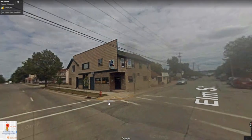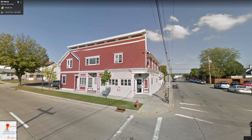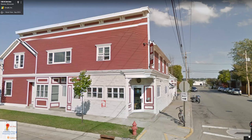So one of the problems I have been having with the Google Map view is that a lot of Wisconsin doesn't seem to have been photographed with the Google Street View car since about 2008, 2007. And with a lot of business turnover in the meantime, these signs have disappeared since then.